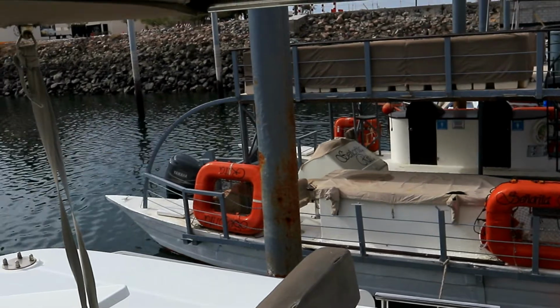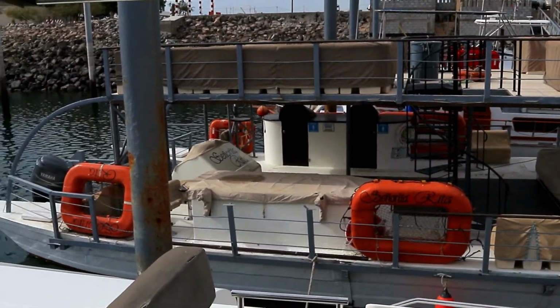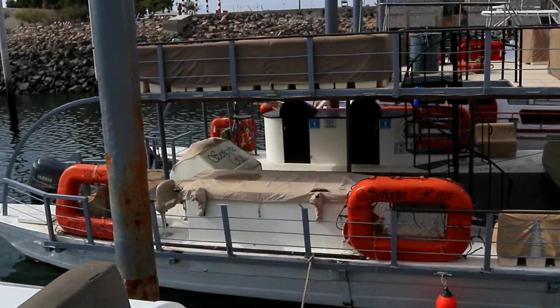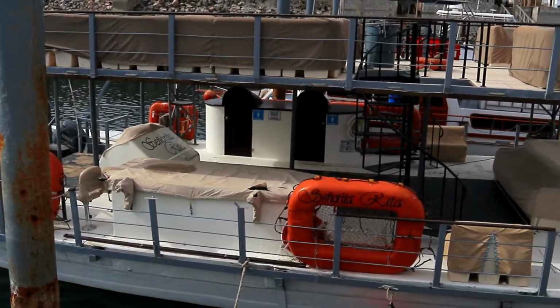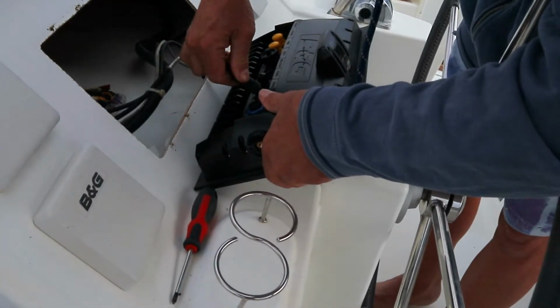And they have fixed up the boat that was sinking over here. Everything's all good, hunky-dory. They're on the right side of the water now. Okay, hooking up the new computer.